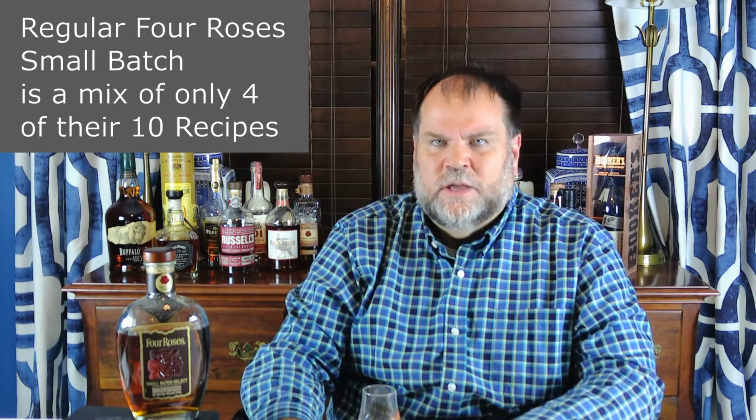I think the normal Four Roses Small Batch has a mix of all 10 of Four Roses recipes in it. This only has a mix of 6 of the 10. This is non-chill filtered, which makes it a nice plus. It's bottled at 104 proof. This is non-age stated, but it's rumored to be 6+ years old. The 6 recipes they use, 3 of them are the high rye recipes, which is the 35% rye. The other 3 are the lower rye recipe, which is the 20% rye. I guess they don't say what the percentages of them are, so it's going to be somewhere between 20 and 35% rye. So a good amount of rye.